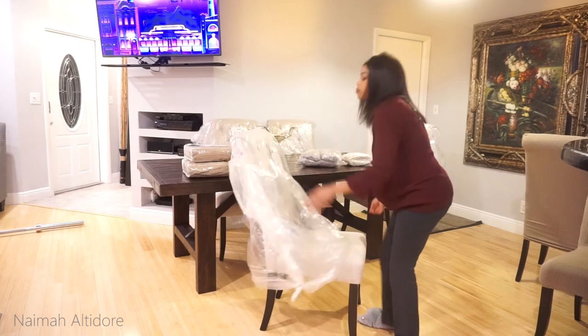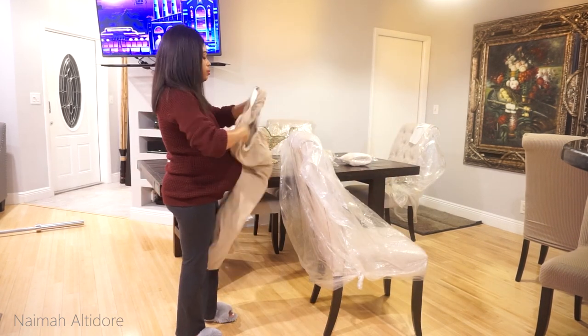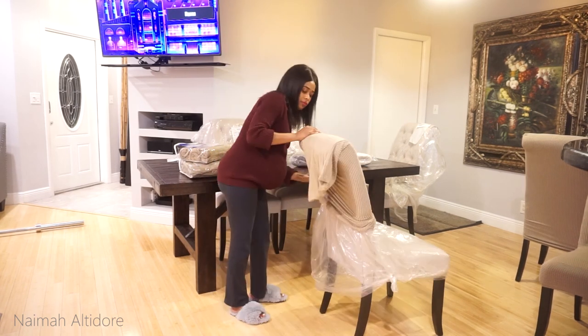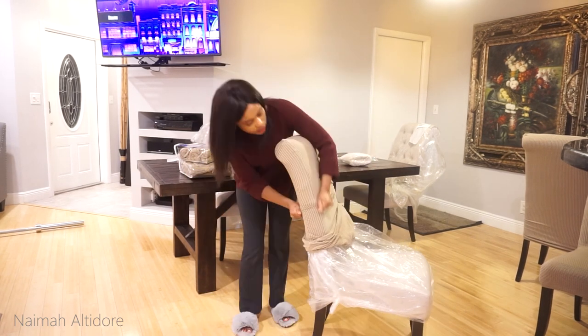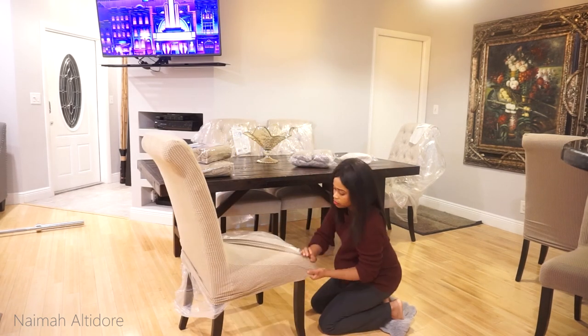So the most exciting thing is the chair covers, guys. We finally got chair covers that actually fit. The standard sizes were way too small. We've tried them in the past and they did not work whatsoever. And we found some extra large covers that look decent and they fit.